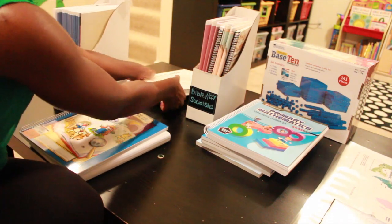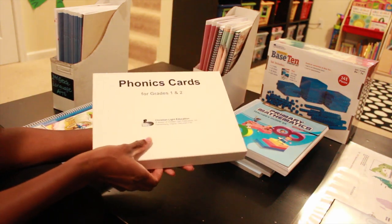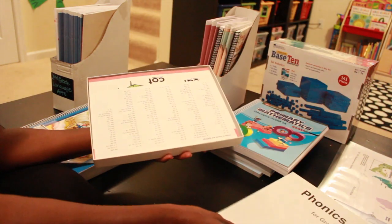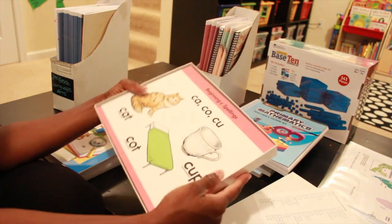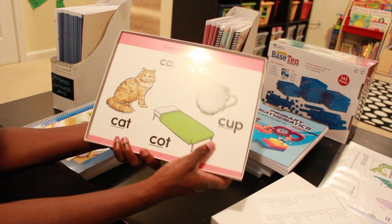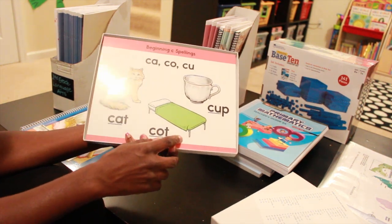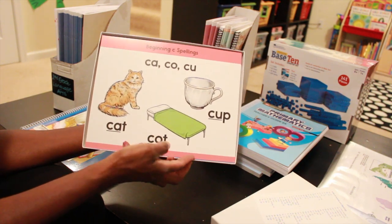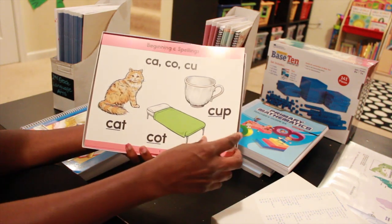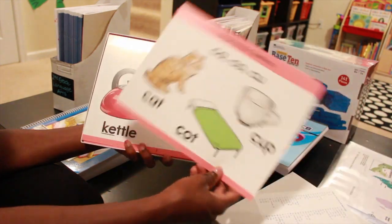Also, what came with this curriculum are these. Well, I purchased these on the side. These are phonics cards for grades 1 and 2. What I like about this is that Christian Light Education really breaks down the phonics of the English language, and it shows you the beginning C spellings and all the different beginning C sounds and letter combinations that you can have. And I like these because my son is a visual as well as kinetic learner.